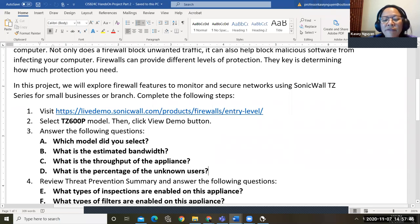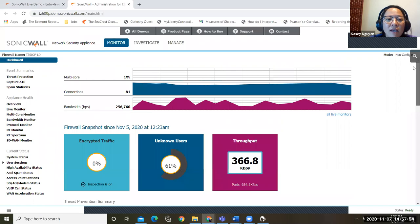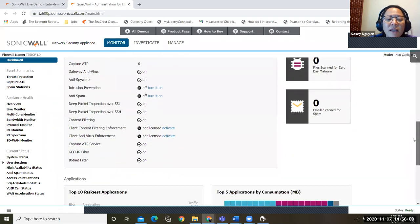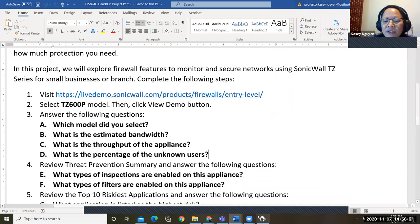When you're looking at the firewall, it's essential that we take a look at the summary first. On the left here, it tells you the specific monitor and the status. We can even investigate specific areas, which is later. Then you can look at the overall threat. I simply want you to look at that and answer the questions. It didn't have any kind of prevention threat there.